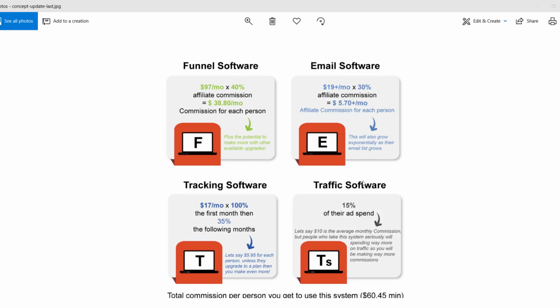So, what does that mean for you? It means more money monthly. The tracking software, again, is $17 a month. You get 100% commission the first month for each customer that you bring to them, and again, there's potential for that to grow as the customers upgrade, as their needs increase, they're going to require additional products and services from these companies. The traffic software, the company is willing to pay you 15% of the ad spend of your affiliates. And again, as their business grows, their needs are going to grow, and so there's potential for your commissions to grow along with that.